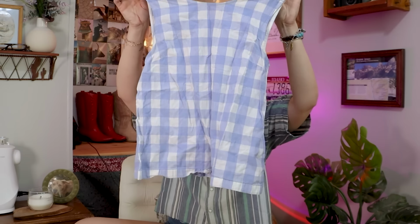You guys let me know what you think, if I should crop this or leave it be, but it was just giving that cute little picnic table energy and I thought it would be very, very sweet for a little date or a park picnic.